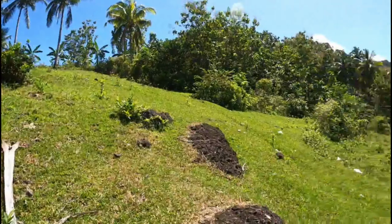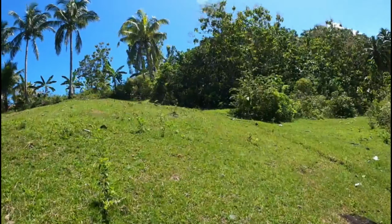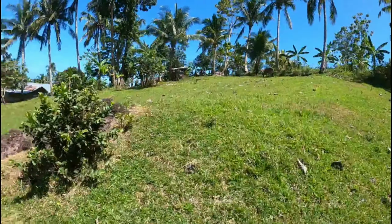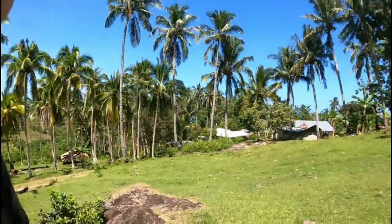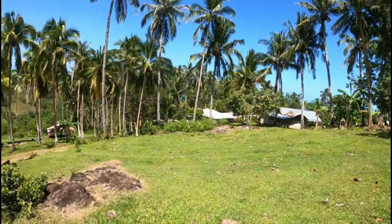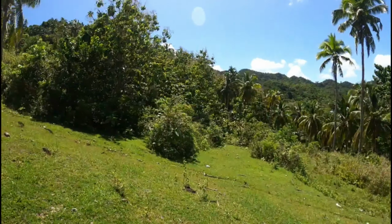All right, so this is the land we're looking at. We're going to go speak to the owner now and ask about the size. Usually everything here in the Philippines goes by square meter, price per square meter. So yeah, it's a beautiful lot. Mountain views all around. Okay, let's go find out the price.